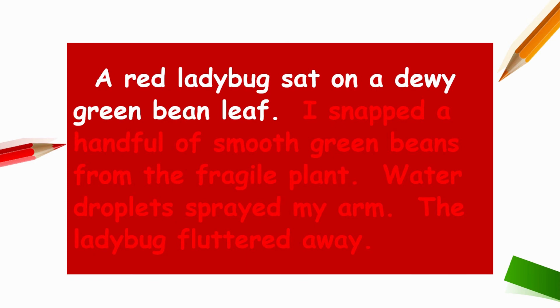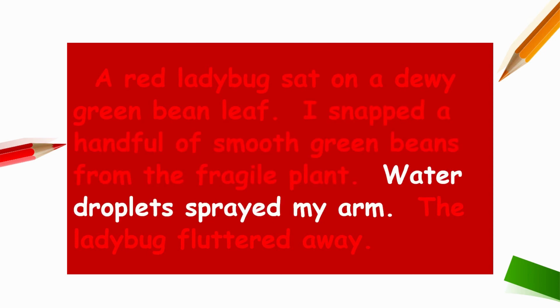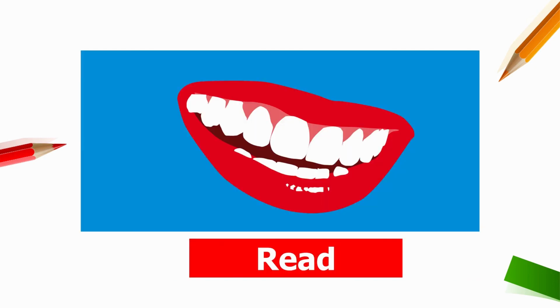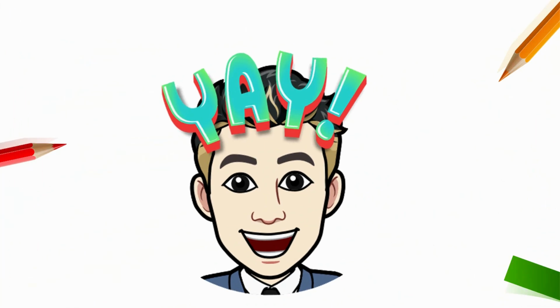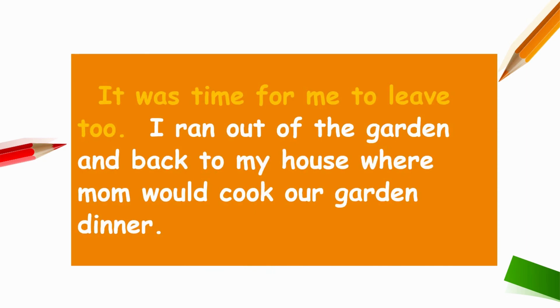A red ladybug sat on a dewy green bean leaf. I snapped a handful of smooth green beans from the fragile plant. Water droplets sprayed my arm. The ladybug fluttered away. It was time for me to leave too. I ran out of the garden and back to my house where Mom would cook our garden dinner.